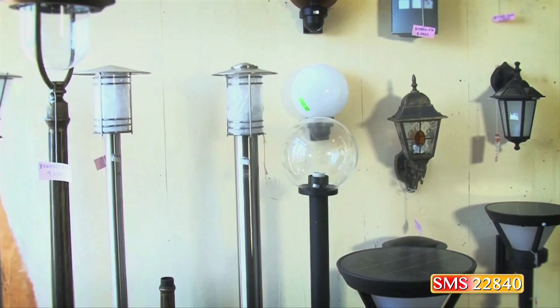We visit the one-stop shop for all your finishes and fixtures in this region, Lavan Building Paradise.